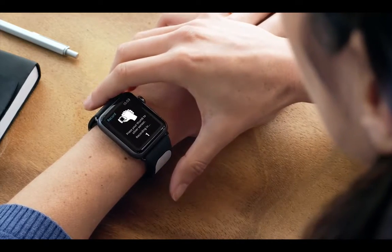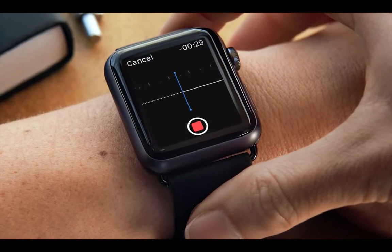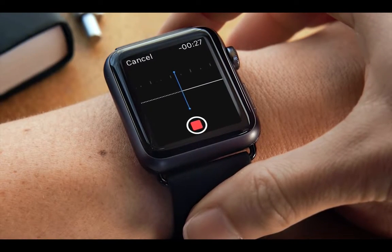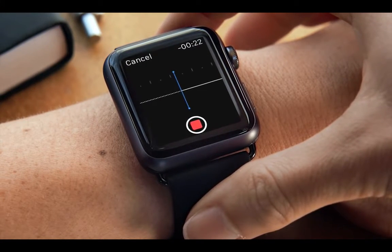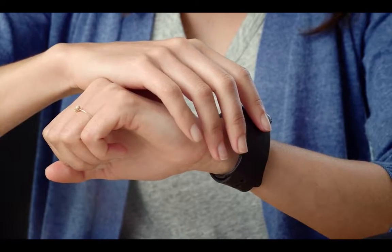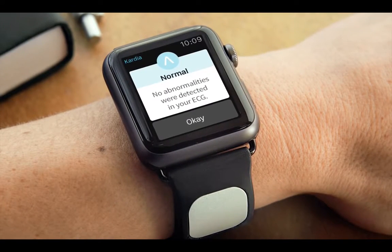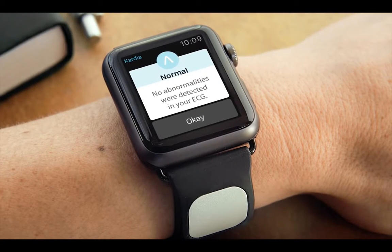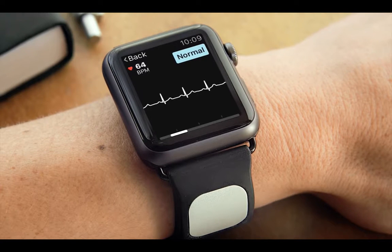Place your thumb on the electrode, and if you're experiencing any symptoms, say them out loud as the clock comes down from 30. It records what's happening right then. All the time and having mild palpitations. When you're finished, you can save your results, cancel, or play your voice memo back to make sure you cover everything you want to tell your doctor. And that's it. You just gave yourself a medical grade EKG.